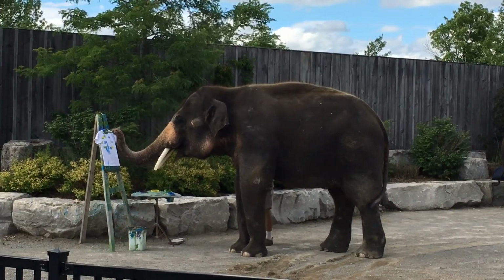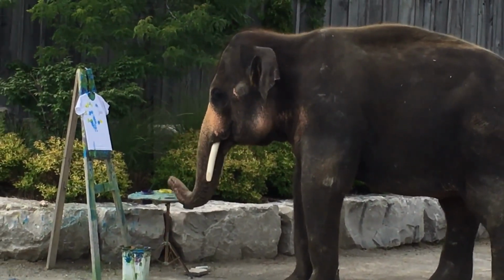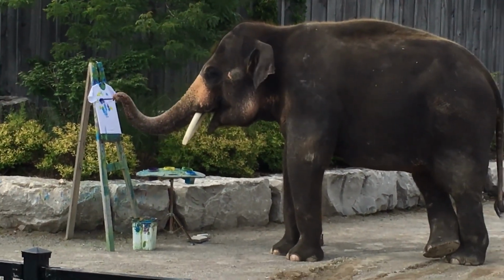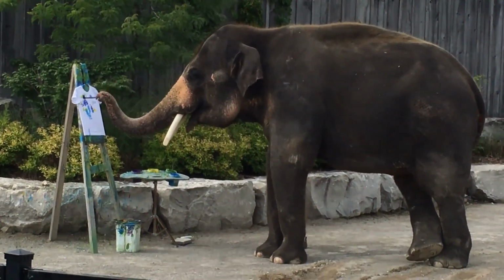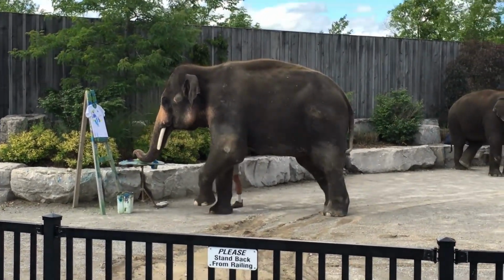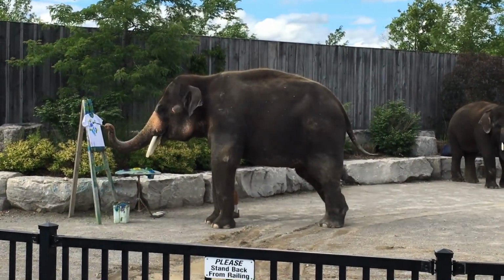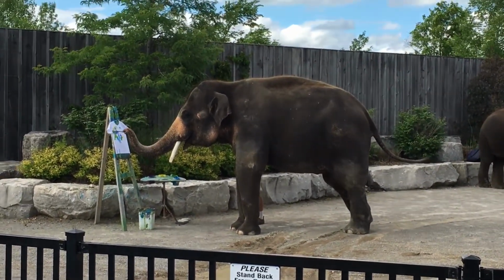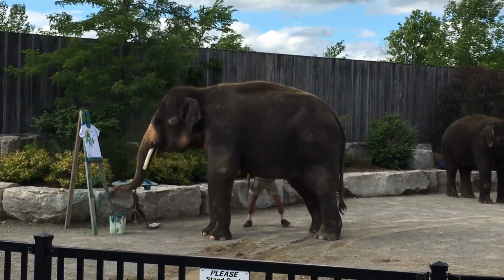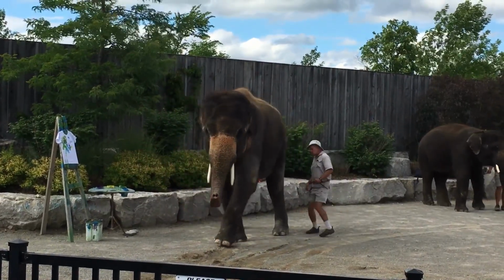They can live to be 60 to 70 years old. A full-grown Asian elephant can eat up to 300 pounds of food a day. Now this food consists of hay, supplementary grains, as well as fruits and vegetables. They can also drink up to 60 gallons of water a day. Now here at the safari, we do have a very successful Asian elephant breeding program. Since 1991, we've had 18 babies born here, which is pretty impressive since the gestation period of an elephant is nearly 2 years.